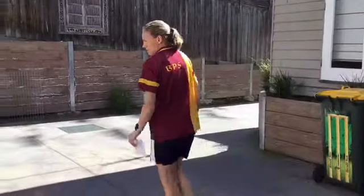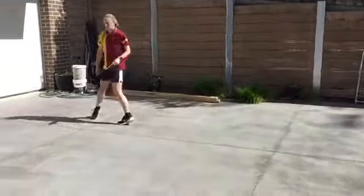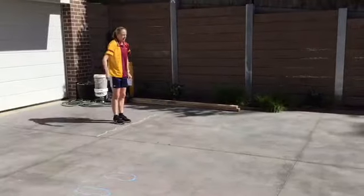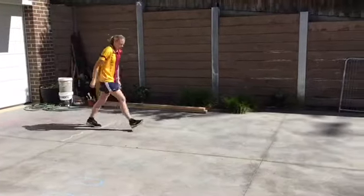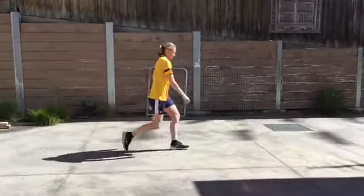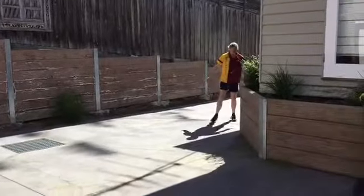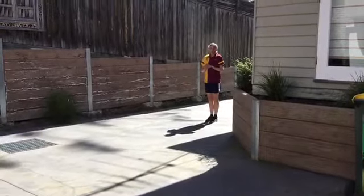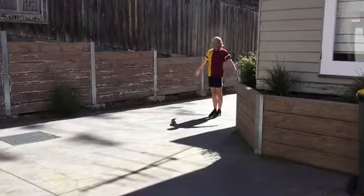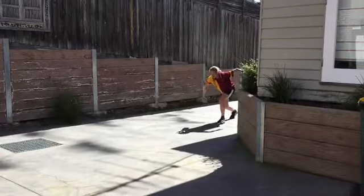So if we just come over here, what I've done for the sprint event is that I put a finish line here with my chalk, and I've stepped out 10 big steps for my 10-metre sprint. 1, 2, 3, 4, 5, 6, 7, 8, 9, 10. And I've got a line here. So for my 10-metre sprint, it's going to look like this. We're going to go on your marks, nice and straight like a soldier. Get set, and then go.